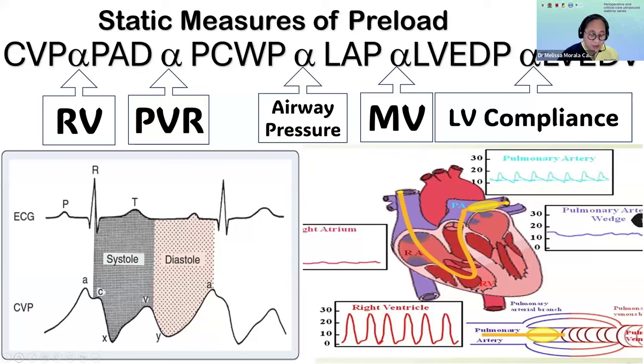Now, LVEDV is measured statically with point-of-care transthoracic ultrasound and dynamically with transesophageal ultrasound, which is one of the indications for rescue TEE, especially in managing the perioperative myocardial infarction. Next slide.